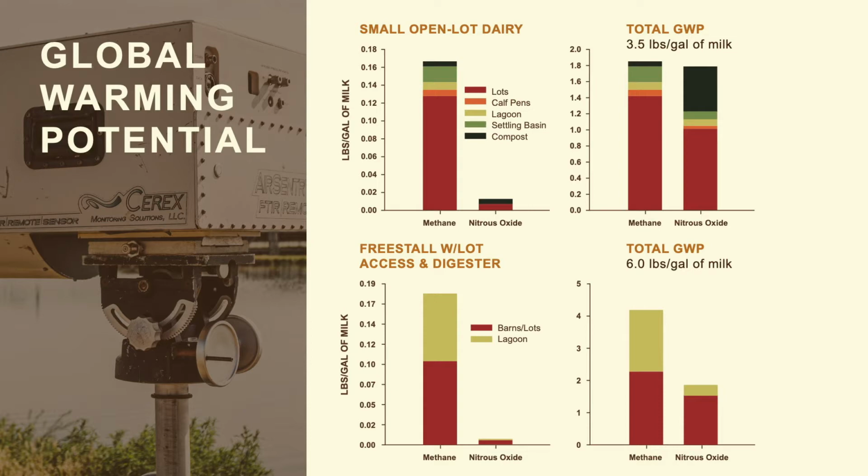This first one at the top is a small open lot dairy, and I've tried to break this out by where on the dairy you see these different emissions. For methane, the majority is coming from the lots, and that would be enteric methane from the cattle. A little bit comes from the calf pens, which is probably from the bedded pack mostly, and a little bit from enteric, but not very much enteric at that part in their life. A little bit from the lagoon, and this other big chunk comes from the settling basins.